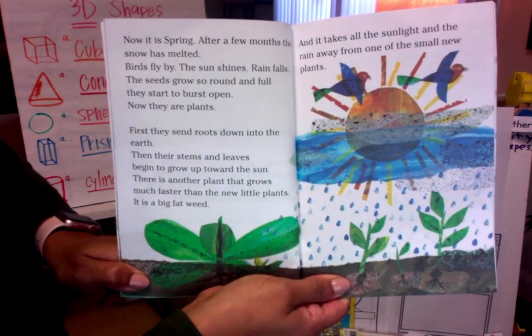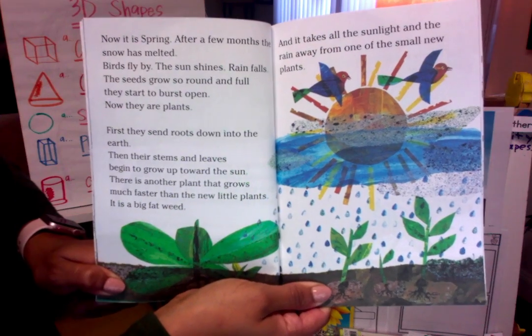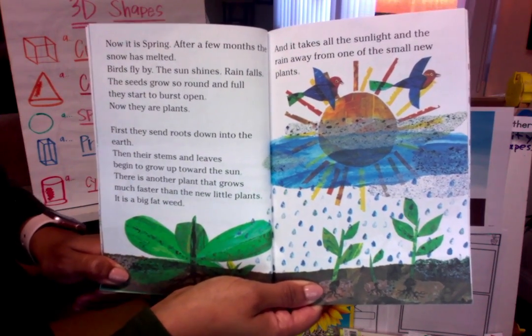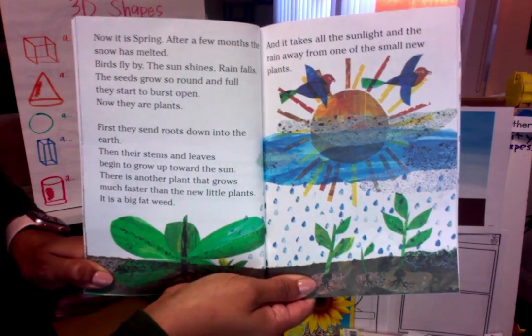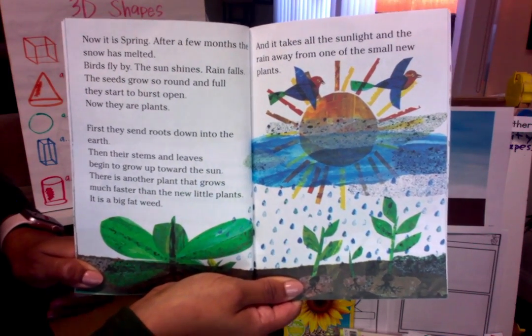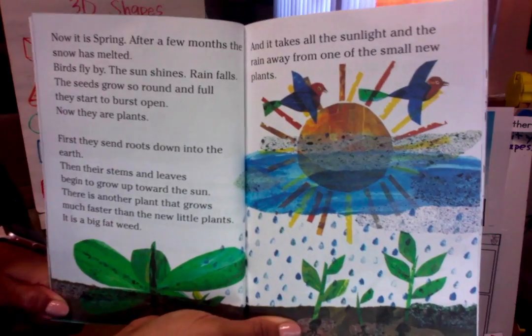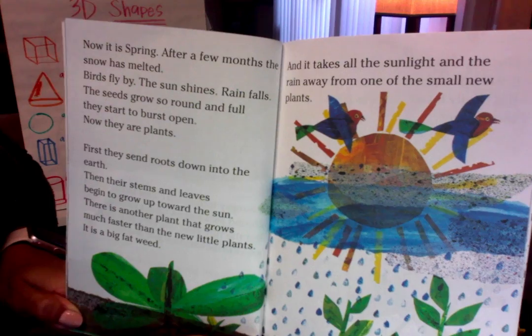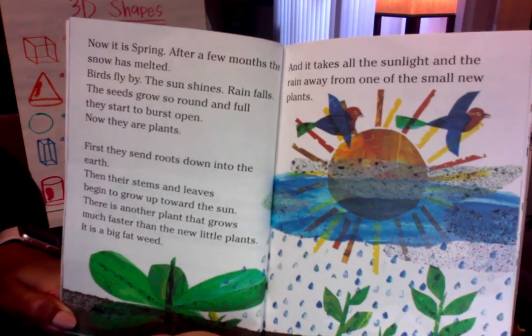Now it's spring. After a few months, the snow has melted. The birds fly by. The sun shines. Rain falls. The seeds grow so round and full, they start to burst open. Now they are plants. First, they send roots down into the earth. Then their stems and their leaves begin to grow up toward the sun.